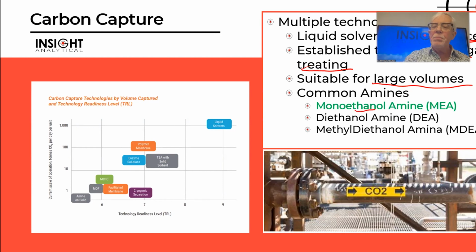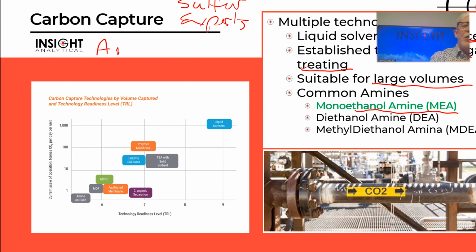And the common amine is mostly MEA, monoethanolamine. MEA can be somewhat corrosive, and so people will use other amines like diethanolamine. But MEA is very cost effective, works really well, and so you'll see a large part of these will be MEA based. If you're interested in aiming for carbon capture, there is a company called Sulfur Experts. They have a division called Amine Experts, and they are the people to really talk to if you're looking for more information about how you can use amines to do this.